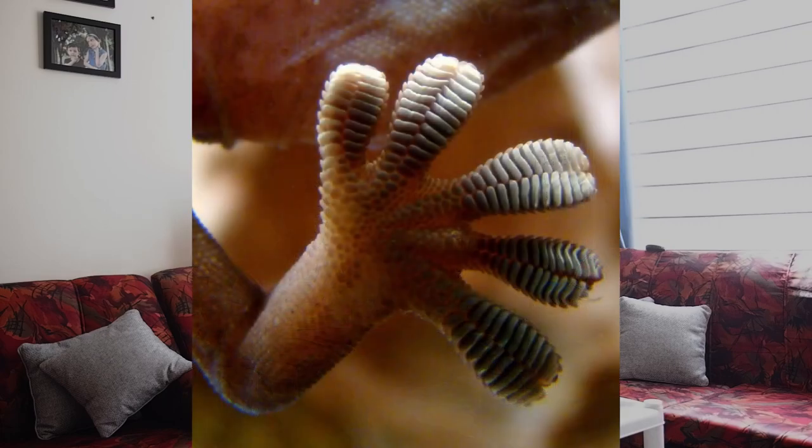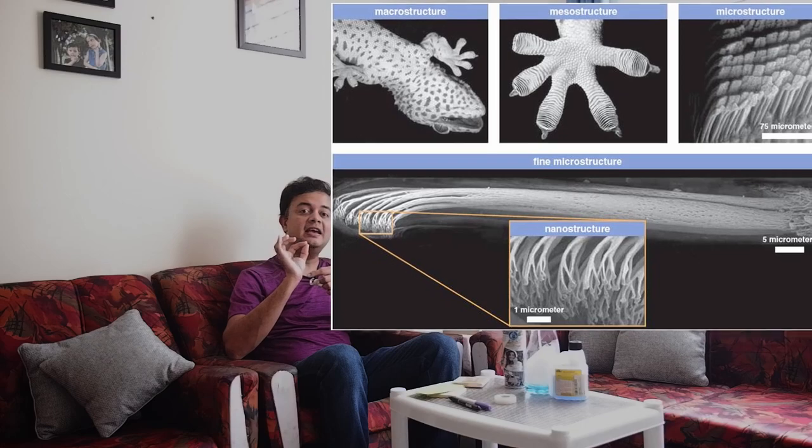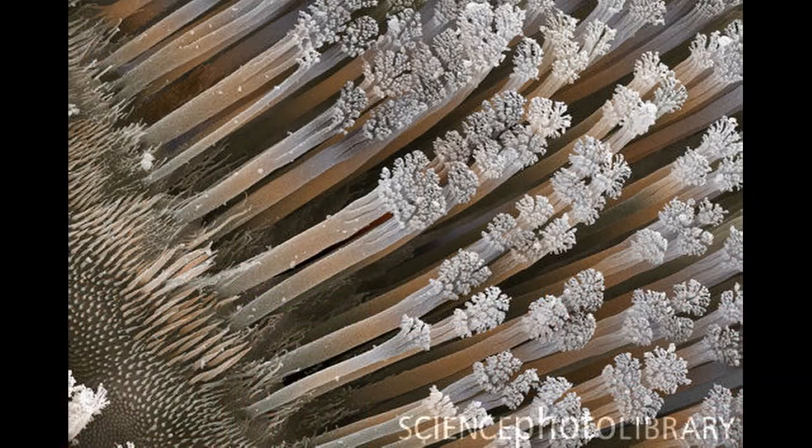Do you know, friends, if you look at the feet of lizards or geckos very closely under an extremely powerful microscope, like an electron microscope with a high resolution, you will see that the feet have very tiny hair-like bristles, fine bristles, millions of them, friends. And these bristles are called setae. Geckos use these setae to attach and detach from the surface, something like a fast action camera.